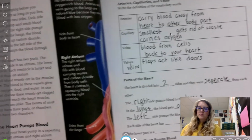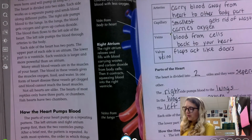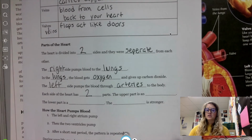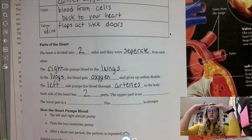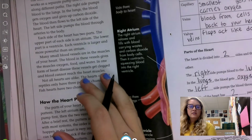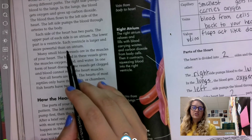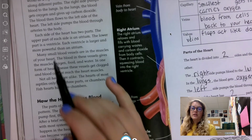And then we're going to keep reading, but each side of the heart has 2 parts. And so we're going to see that as we go on, that each side has 2 parts. And so it's kind of broken into 4. So we've got the left side, the right side, and then each of those are broken into an upper and lower part. So each side of the heart has 2 parts. The upper part of each side is an atrium. The lower part is a ventricle. Each ventricle is larger and more powerful than the atrium.